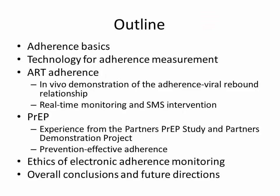As an outline, I'm going to start off with some basics about adherence. I assume most of you in the room have thought about it, but I know many of you are coming from different backgrounds, so we'll just cover a little bit to make sure we're on the same page. And then I'll talk about the technologies that I've been working with that are becoming pretty common within the adherence world. And then I'll dive into ART adherence. I'll talk about how I've been using one of the devices to really understand this relationship between viral suppression and adherence, and then talk about ways to use devices for monitoring and intervention.